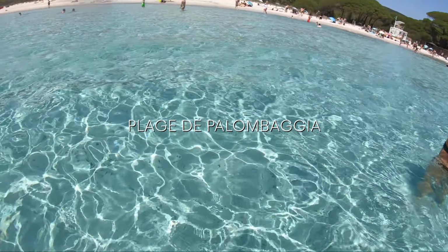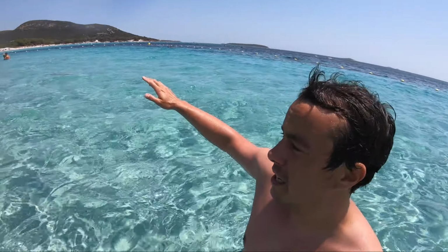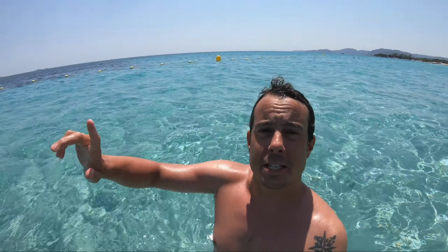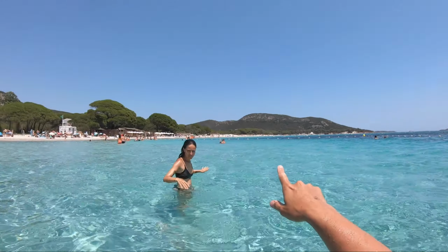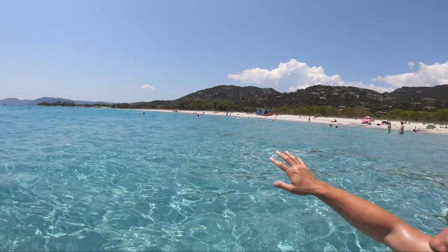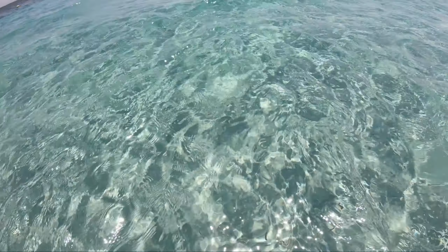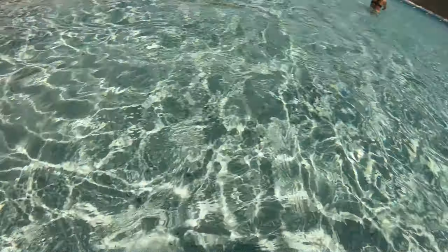So the water is freaking insane here, guys. Today is a bit windy. Our camping site, I think, is behind a mountain. And if you go down south, there are a lot of plages and beaches, really nice. This part of the island, I think, is quite popular, so it's way busier than where we were before. But still, the water deserves attention.